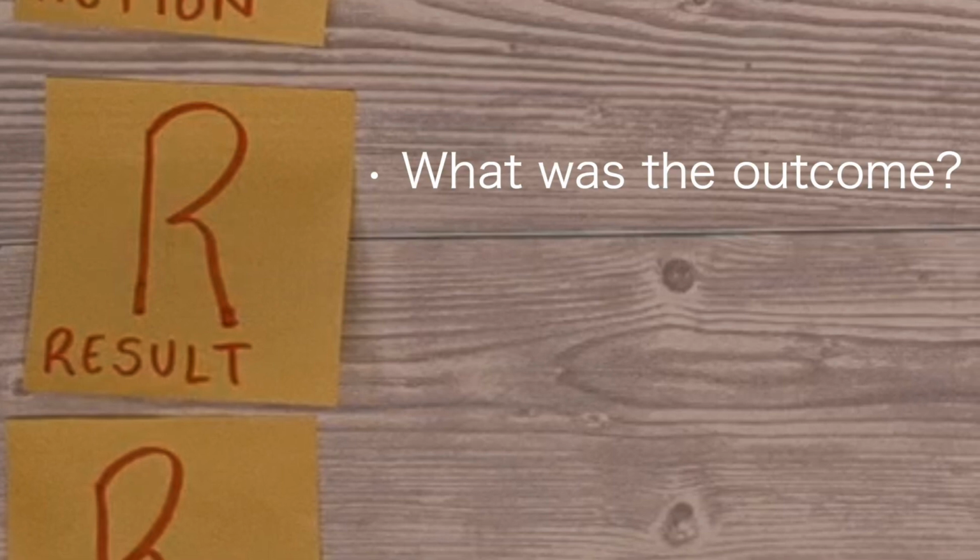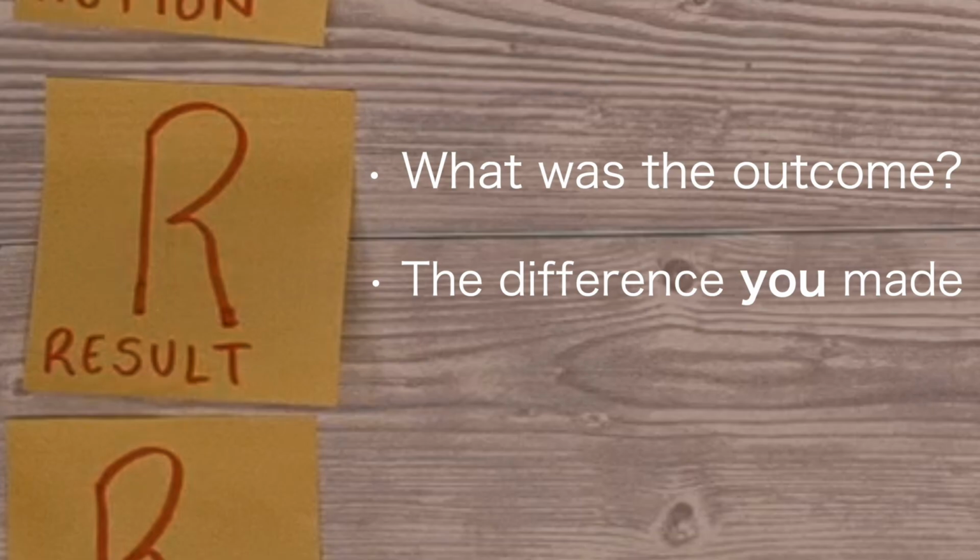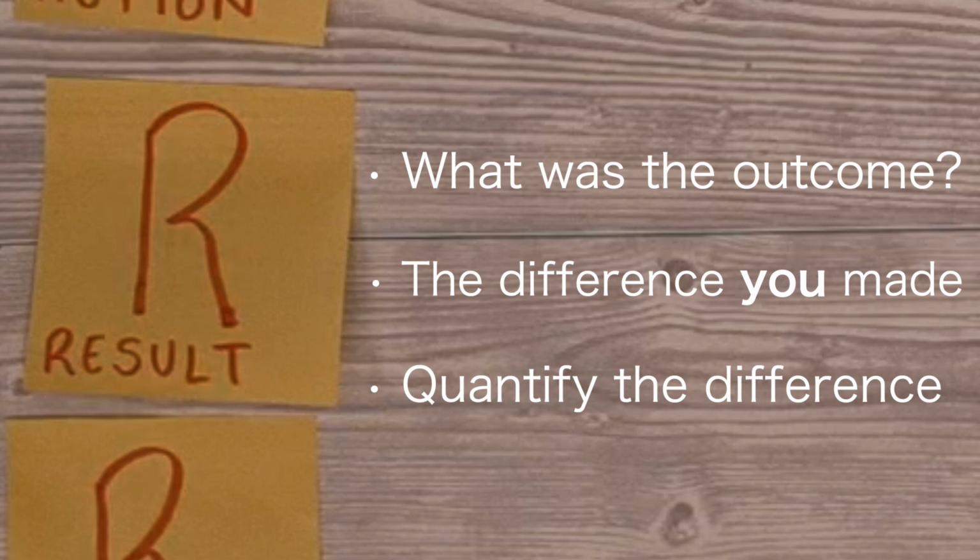And you should also mention whether you made a difference. Hopefully you did make a difference, because if you didn't, then ditch that example and choose a different example where you have actually made a difference to that task. And also quantify the difference that you made. So by this I mean use a number in your answer that represents the difference that you made or the benefit that was gained because of what you did.